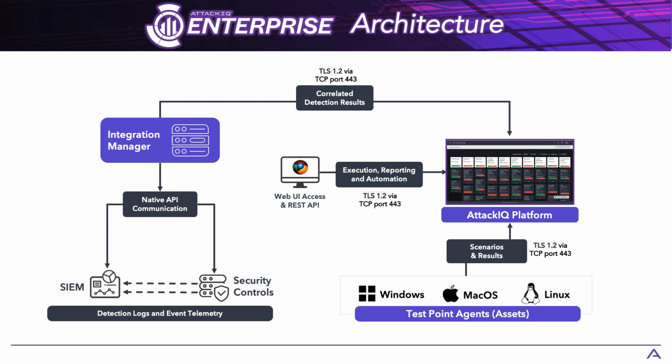AttackIQ Enterprise is a SaaS or cloud-based offering. The platform itself can be reached using a web browser over TLS 443. And note that with AttackIQ Enterprise, all product functionality can also be accessed via API. So if you have users that wish to do things programmatically when it comes to testing or exercising your controls, they can definitely do that.